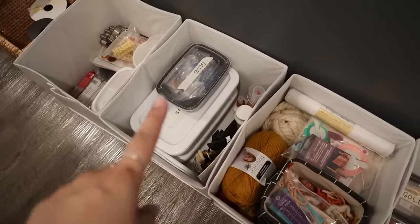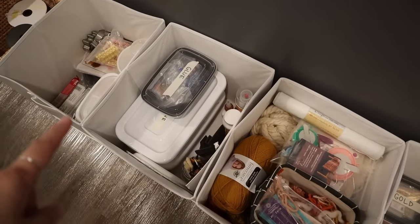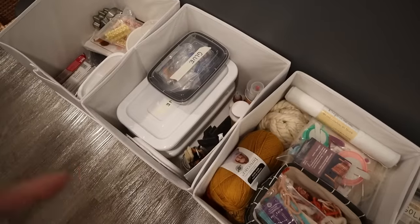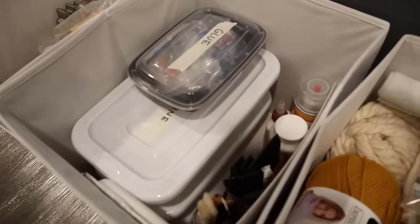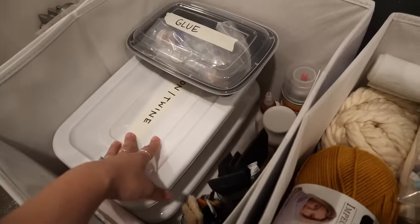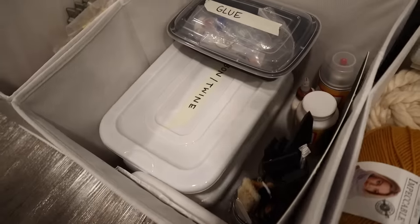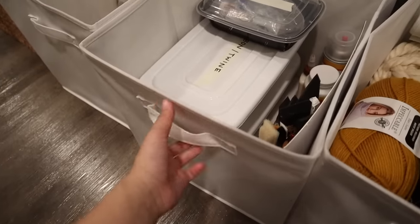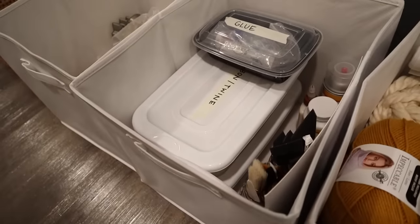This next one is more like tools and things, so I have glue in there, twine, ribbon is all in there, and of course I labeled everything on top just so I can get it all nice and organized in each bin since they are pretty deep and full. But what's nice is that I can just pull these out and see exactly what's in it every single time that I do a project.